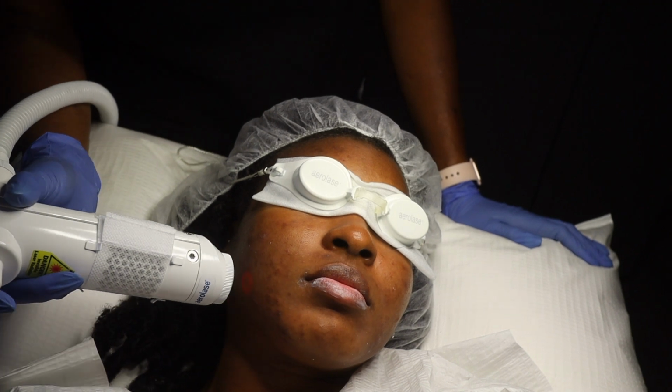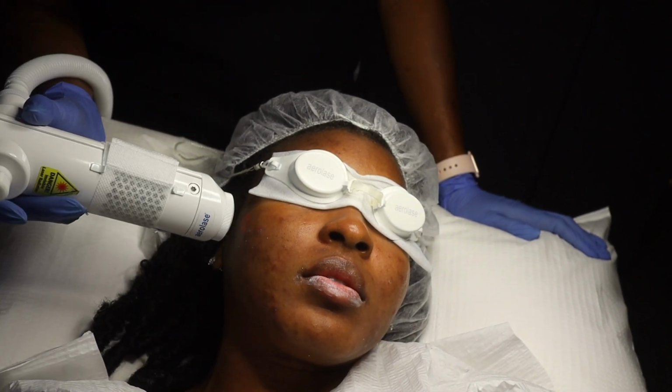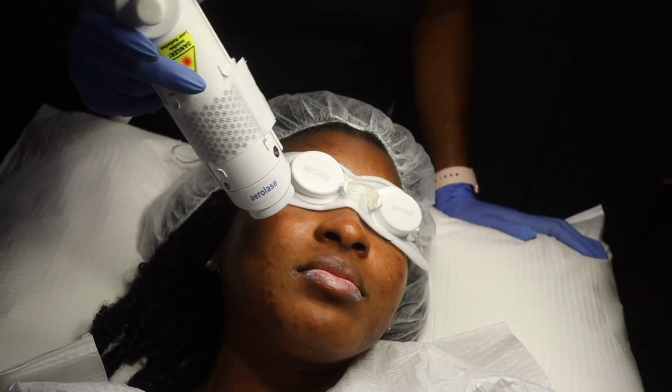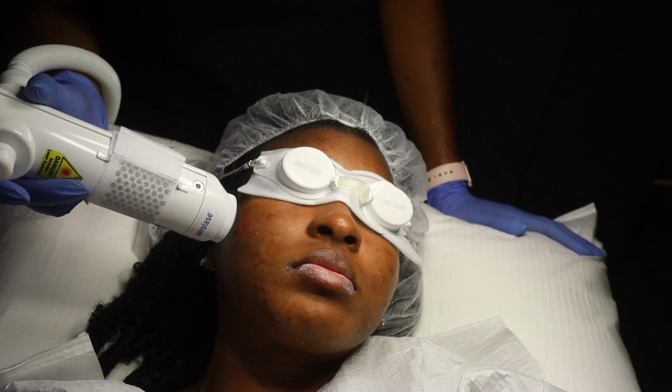But yeah, laser has a lot of benefits. I would recommend you do your research. But Aerolase has been great for helping me out for the past few years, so I would highly recommend Aerolase if you are looking into laser for skin of color. So hopefully that answers the frequently asked questions that I get when it comes to skincare.